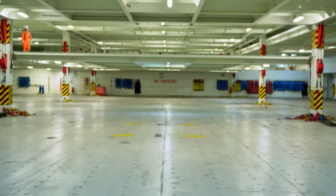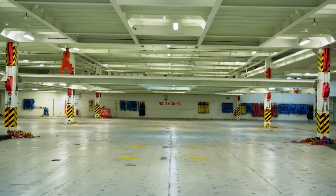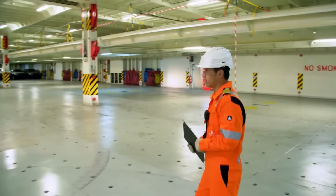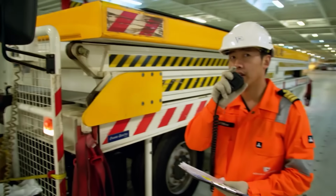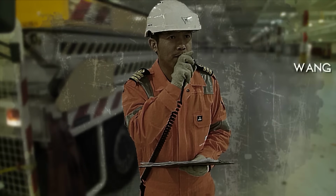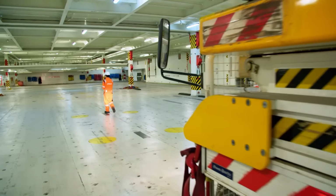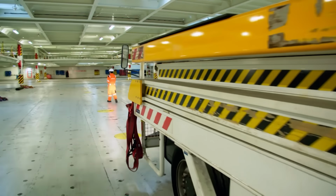And that's exactly what's happening on Deck 8. Whenever there are technical adjustments to be made to the cargo area, everything responds to his command. Chief Officer Wang Chongwen. His job, to make sure that several large trucks can fit in here.